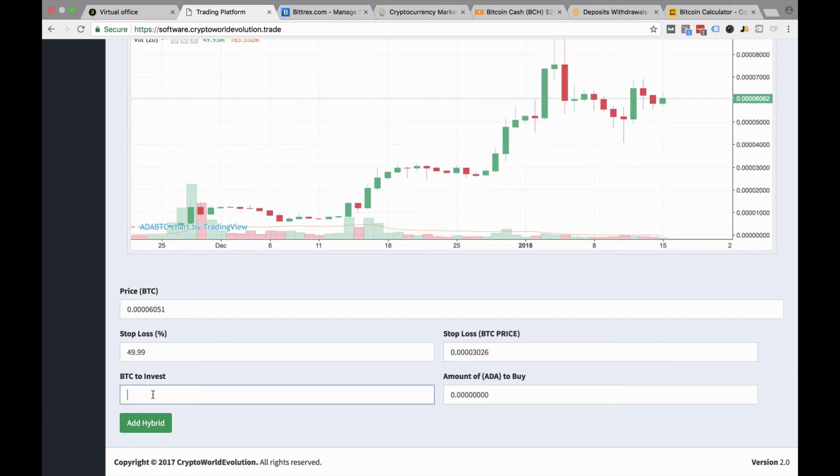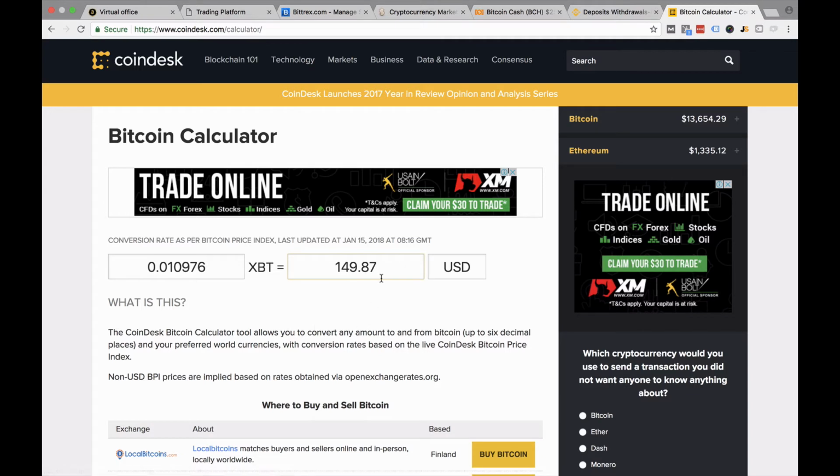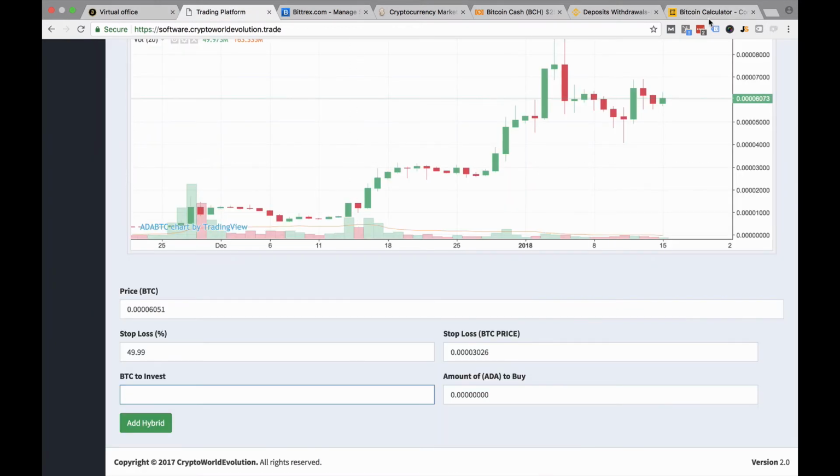Okay, amount of BTC to invest. In this case, I'm going to do, let's say, another $100. Okay, there it is. That's $100 worth. My trusty Bitcoin calculator: put in the amount of BTC to invest, and it will automatically give you the amount of ADA to buy. Likewise, I can put 122 here, and it will give me the amount of BTC to invest.